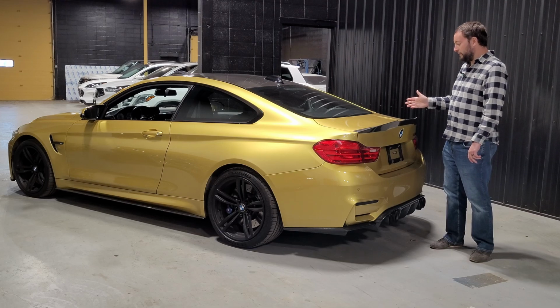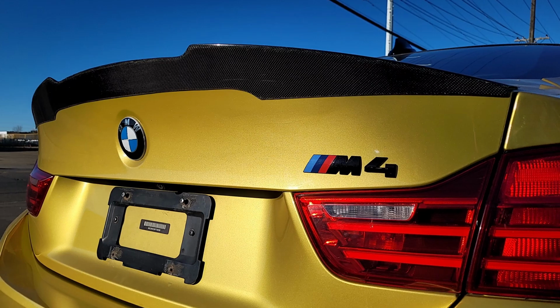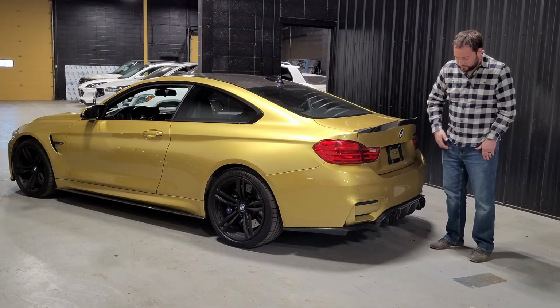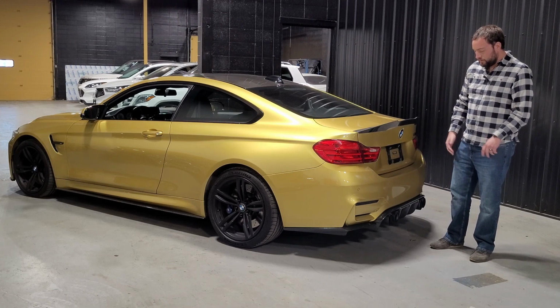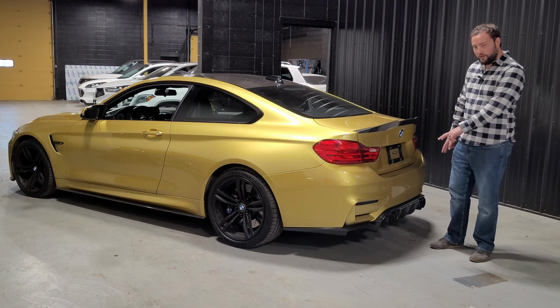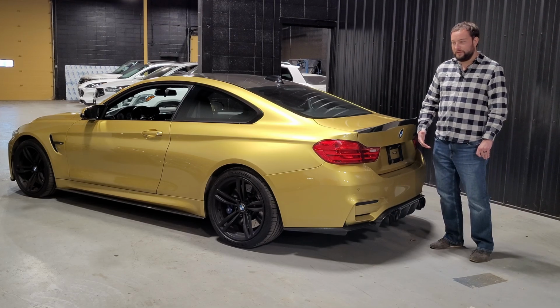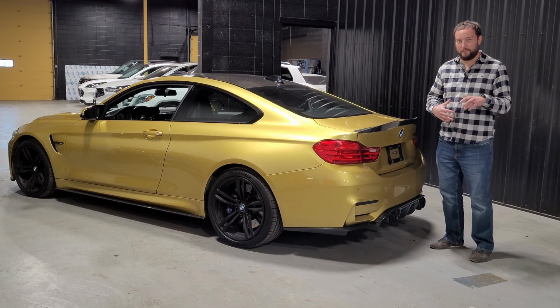Now, looking at the back of the M4, we can see the carbon fiber trunk lid spoiler that they've added. Of course, the roof that you could see before, it's got the nice lower valence there too in carbon fiber. It's got the twin dual exhausts out each side. And one of the interesting things about this car is when BMW was making these, they wanted the coefficient of drag to be the same between the M3 and the M4.